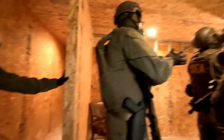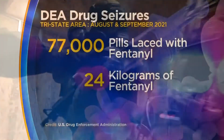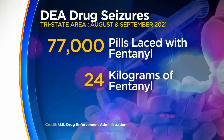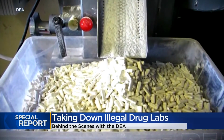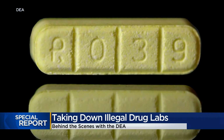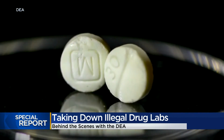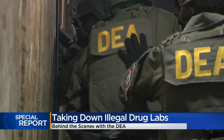That's why the DEA is going hard after these clandestine labs. In August and September, agents seized 77,000 counterfeit pills containing fentanyl in Wisconsin, Illinois, and Indiana. 24 kilograms of fentanyl was seized in the 3 states in that time period. Fentanyl or other fentanyl analogs that are extremely harmful and fatal in many circumstances are being pressed into pills to appear like legitimate pharmaceutical grade. Percocets, Vicodins, OxyContin, oxycodone.